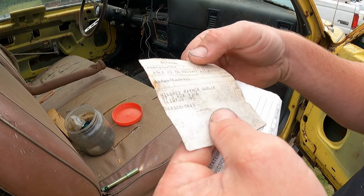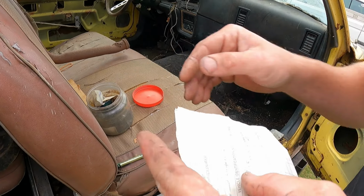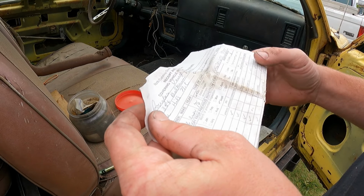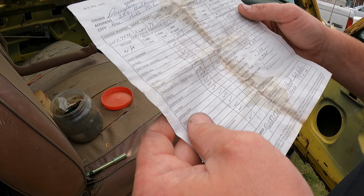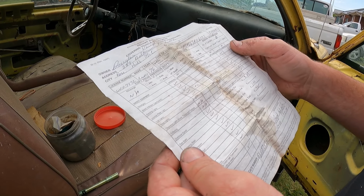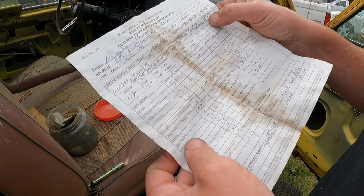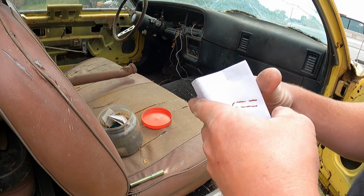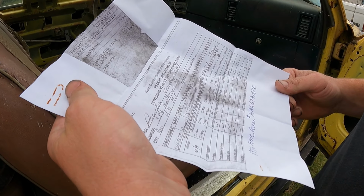That would be North Carolina license number, registration, inspection. So everything worked in 1998. $9.25 to have it inspected. Oh, is that the mileage right there? This is the mileage. Oh, that's what, 99,000, whatever. Jeez. Oh, that's just the inspection stuff.